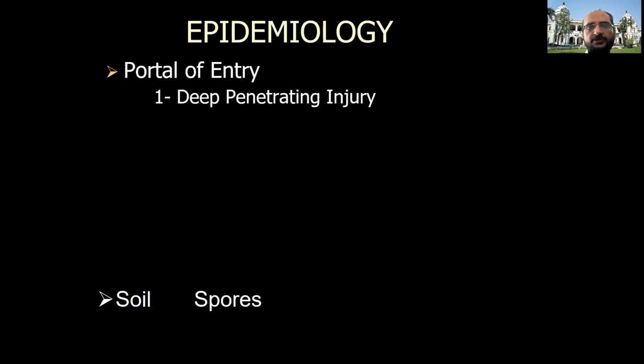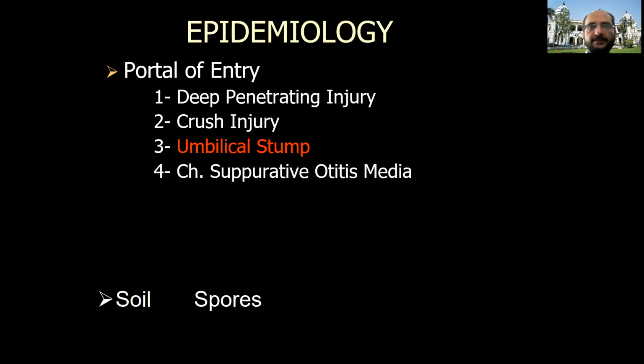The bug enters through deep penetrating injuries which are contaminated with soil and other dirty material, crush injuries. Newborns get it through their umbilical stump, which when cut by unclean blades or scissors can lead to contamination and entry of Clostridium tetani. Other sources are chronic suppurative otitis media, and of course there is a certain percentage where the cause is not clearly known.